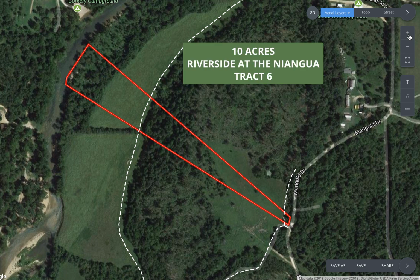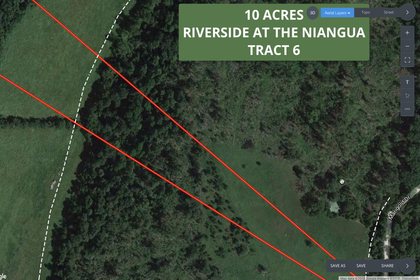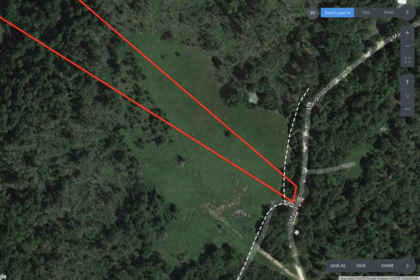Let's zoom in a little more here on the east side to begin with. Okay, so here's Marigold Drive. You come in the gate, and there is a road easement, so you can pull directly onto the property. It does have frontage right on Marigold. You're welcome to put in your own driveway and approach, but if you don't want to mess with that, you can use this gate right here, take a right, and there's the property right there. So this upper meadow, basically flat, lots of building sites.